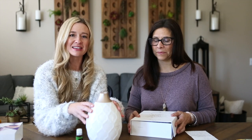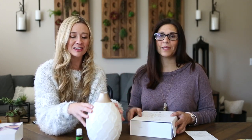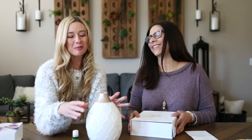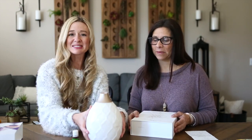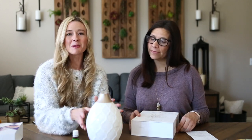And this diffuser has a bunch of settings where you can make it any color you'd like. It's so pretty. And we suggest that you experiment around with your diffuser a little bit and experiment with all the different oils because they all smell so good.